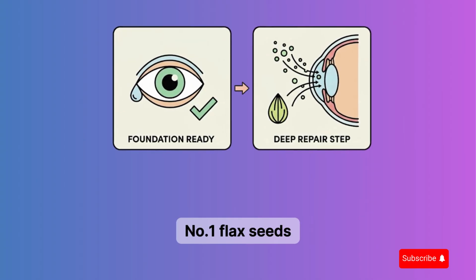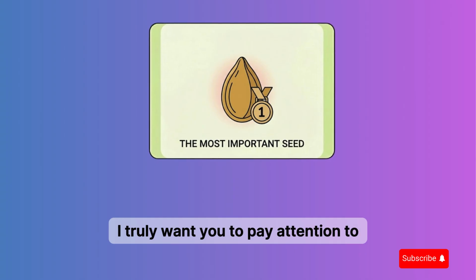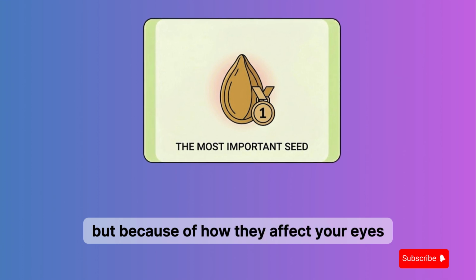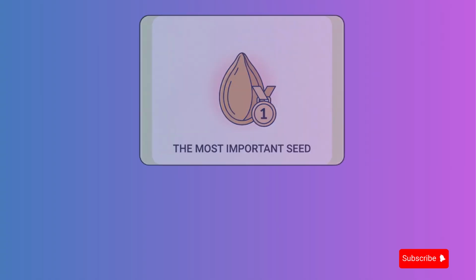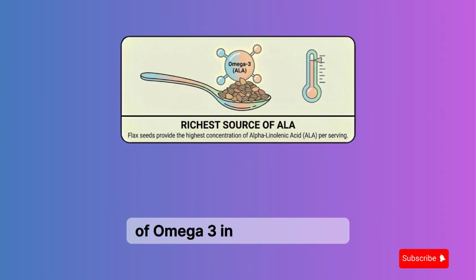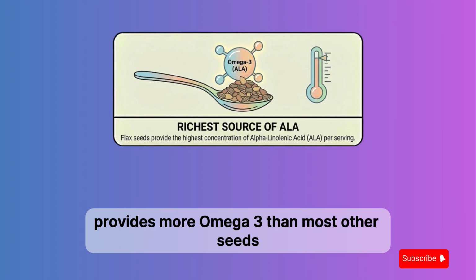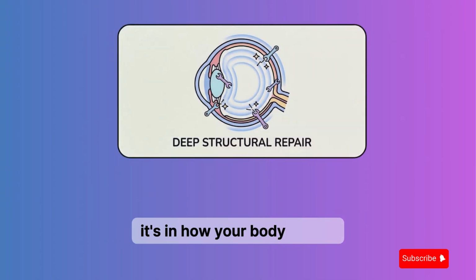Number 1. Flax seeds. If there's one seed I truly want you to pay attention to, it's flax seeds. Not because they're popular, but because of how they affect your eyes on a deeper level than anything else on this list. Flax seeds are the richest plant-based source of omega-3 in the form of ALA. Just one small spoonful provides more omega-3 than most other seeds. But the real value isn't in the number. It's in how your body uses it.